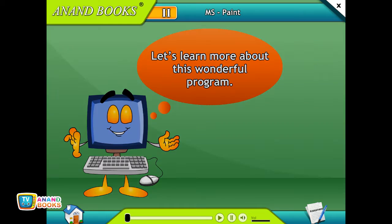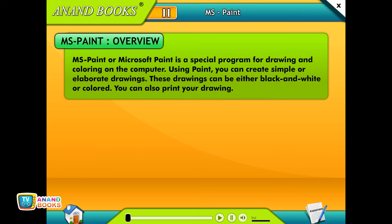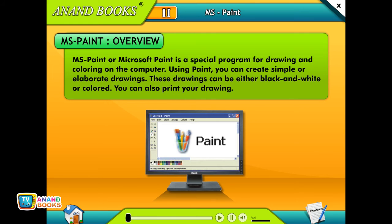MS Paint Overview. MS Paint or Microsoft Paint is a special program for drawing and coloring on the computer. Using Paint, you can create simple or elaborate drawings. These drawings can be either black and white or colored. You can also print your drawing.